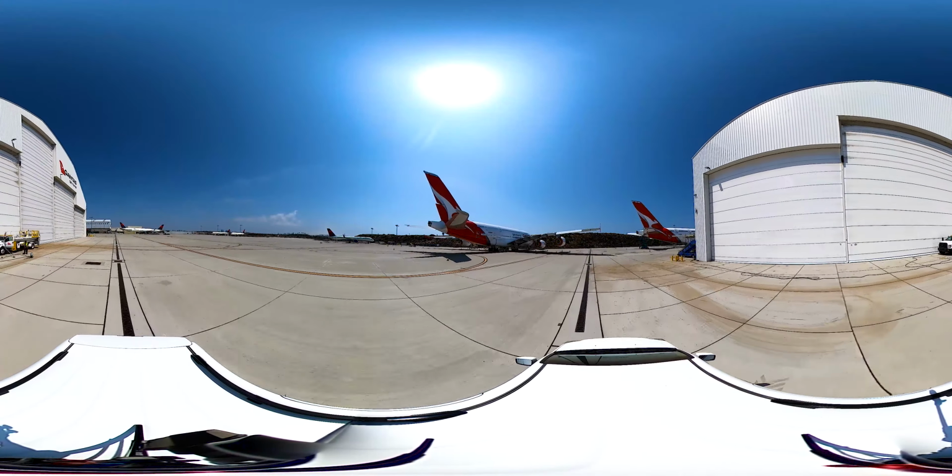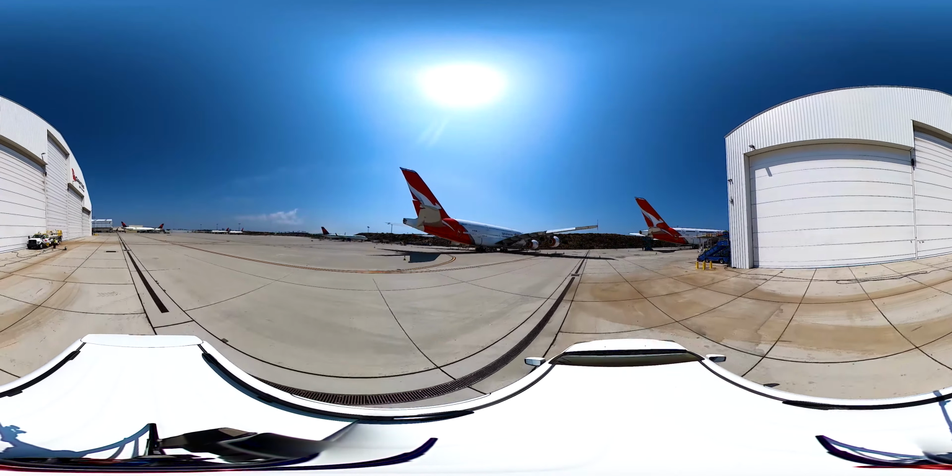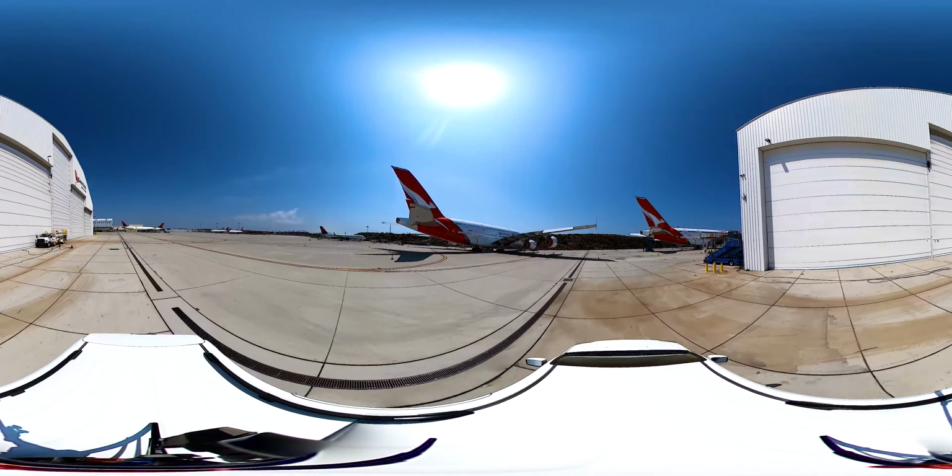During a normal day of airport operations, there would be up to 30 people on each of the Airbus 380s cleaning out the whole plane, getting it ready to go back to Australia tonight.